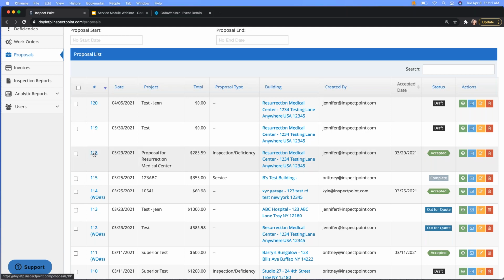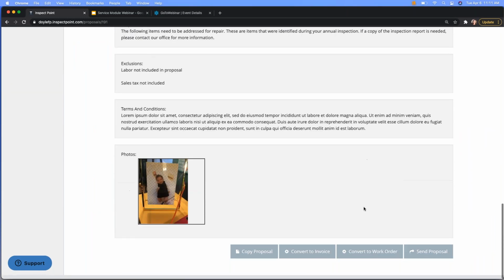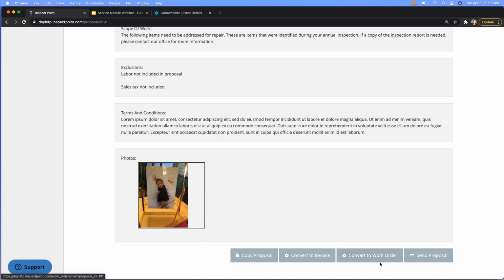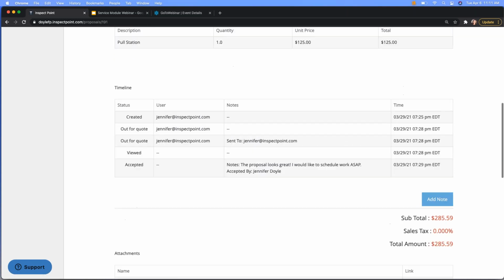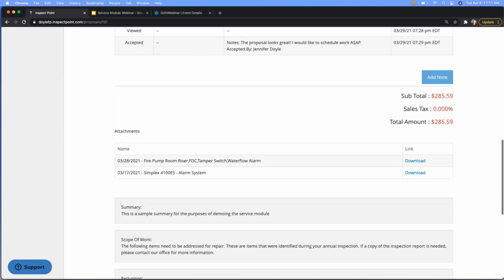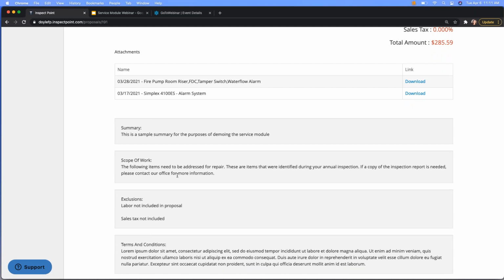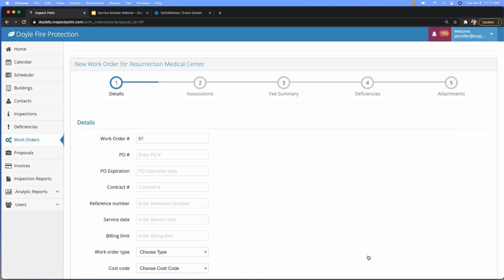So I'm going to click onto the ID number for that proposal. I'm going to scroll to the bottom of the screen and click convert to work order. Now, just really quickly before I click that, I'm still going to see all of the same information that I normally would for my proposal. In this case, I have added a line item and materials, and I have a summary, scope of work, exclusions, terms and conditions, and I have attached a photo of my adorable little daughter. So we're going to go ahead and convert to a work order.